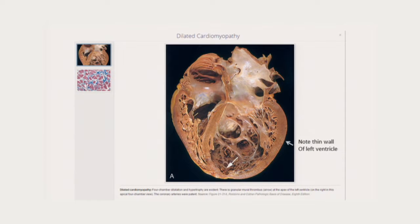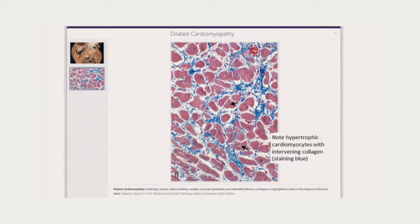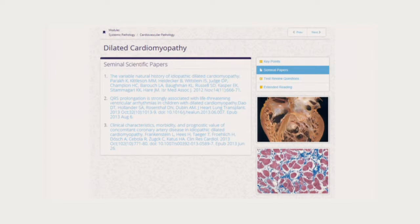But they can click on that, it'll pop up, and this is actually an image from Robbins. So we have paired with Robbins in making this. And they pull this up, they've got the figure legend from Robbins, and then we can also put in additional things. Make sure you look at this, in this case, the thin left ventricular wall, or here, the hypertrophic cardiomyocytes with the fibrosis in between the cardiomyocytes. So they can flip back and forth through there, they can zoom in and out. They're extremely high quality photos because they're the photos that are published in Robbins. So actually, what we are in a way doing is tricking our students into reading Robbins, okay?